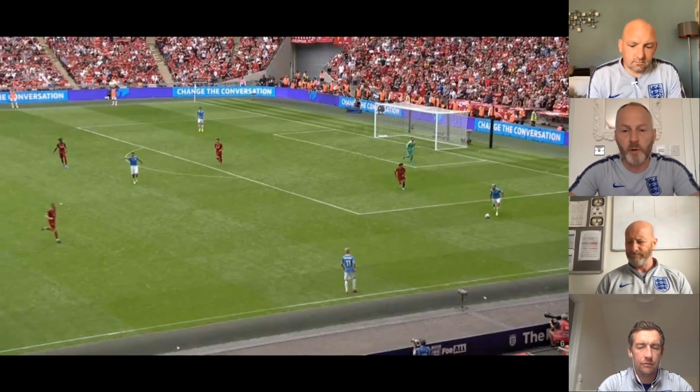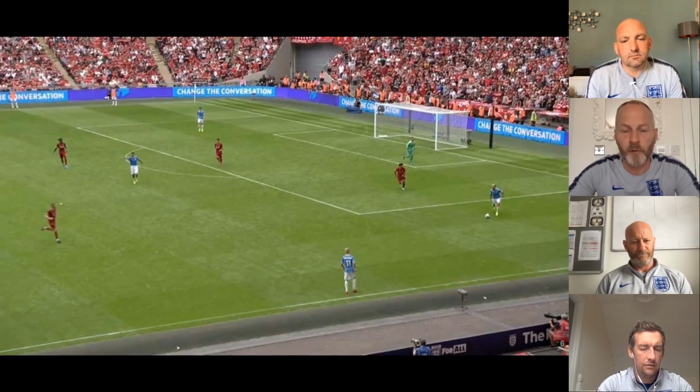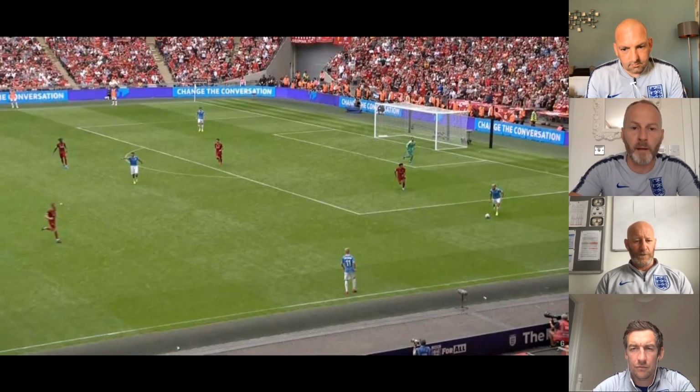This is footage from the Community Shield this year, when the new rule came in around defenders being able to drop inside the box when the goalkeeper plays out from the back. So it's a short 40-second video. I'll play it all the way through. There's no illustration on this. And then we'll go through some thoughts, some observations around some still frames. And then we'll play again where we might have opportunity to talk through.